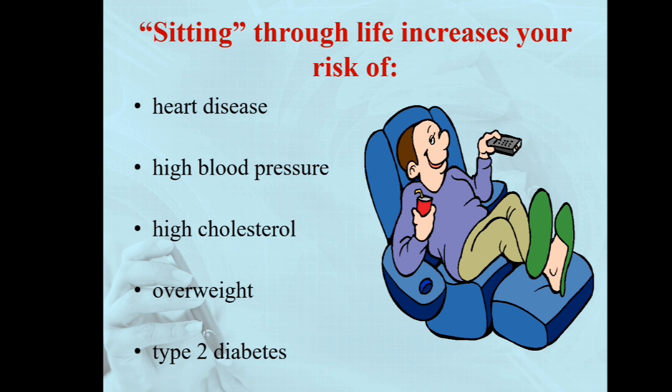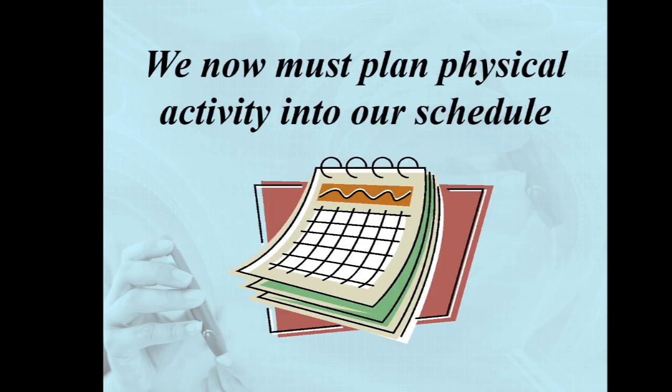Next, sitting through life increases the risk of heart disease, high BP, high cholesterol, overweight, type 2 diabetes. Also sitting is the new smoking in today's era. So we must plan physical activity into our schedule. I think all of us should plan to include physical activity into our schedule, not only the diabetic people, because of the risk of having so many complications or so many diseases in the future.